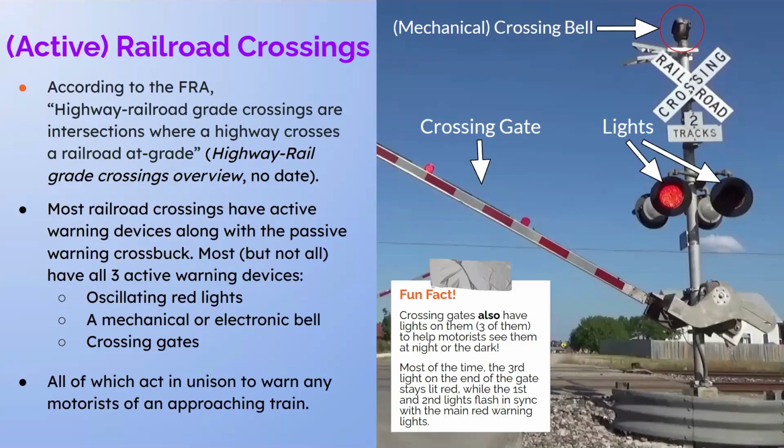According to the FRA, a highway railroad grade crossing is an intersection where a highway crosses a railroad at the same grade. The overall majority of railroad crossings in Ohio are active ones. They all have the signature crossbuck that says railroad crossing on it, and then they all have 3 active warning devices: flashing red lights, a mechanical or an electronic bell, and crossing gates that descend or ascend.